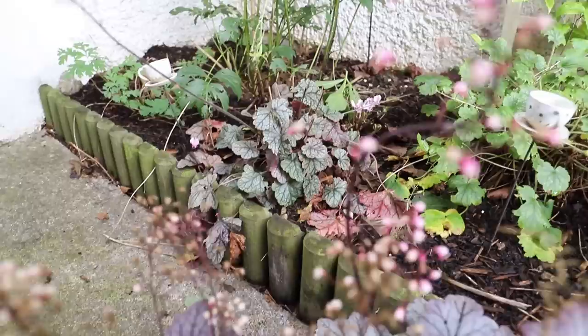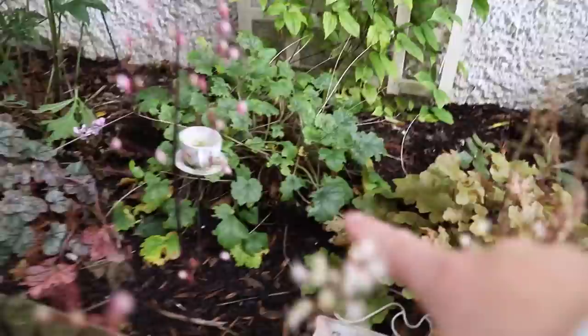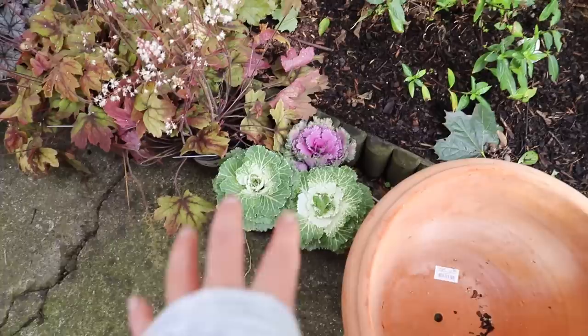I don't know if the one I already have looks a bit more greeny. I think I planted that in February or March. Have this one about 3 years. Don't know the name of that one, but I also got a bunch of cabbages, the autumnal ornamental kale.